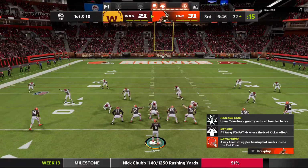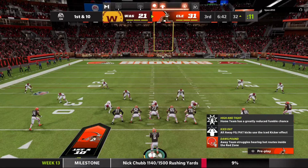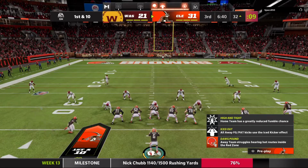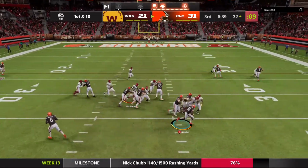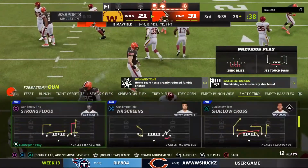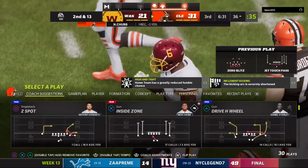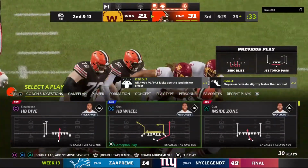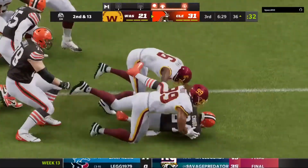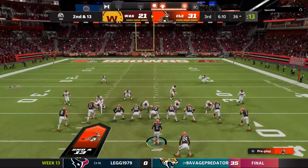From the 32 now, here's 1st and 10. Mayfield knocks this forward. It's a jet sweep. And that play went nowhere. Losing yardage. It'll be back at the 36. Behind the chains, 2nd and 13.